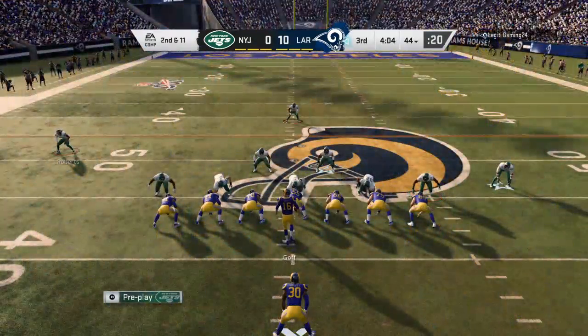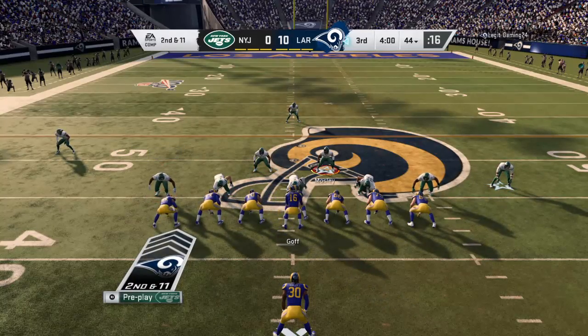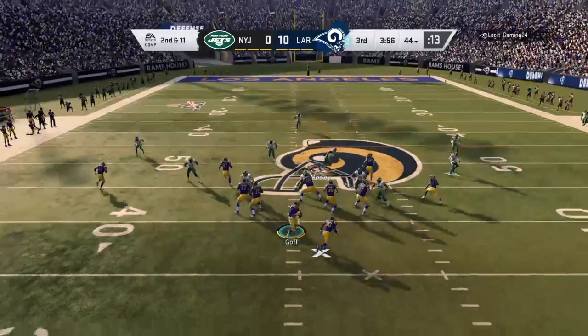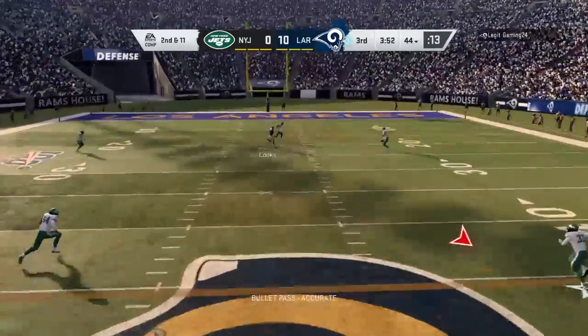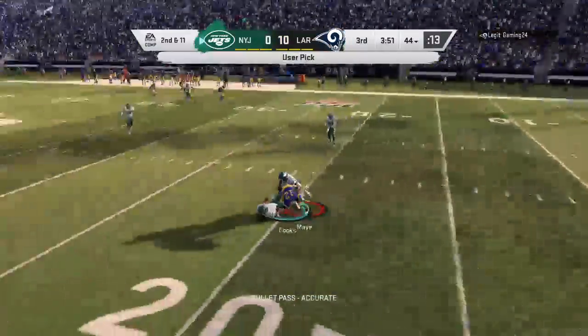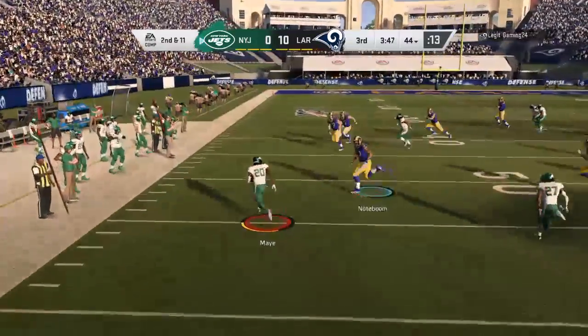And plays like that are exactly what this defense needs here early in the second half to give it a little spark. I think their halftime adjustment, what they talked about, maybe it's just a little inspirational speech. Who knows? But looks like they're ready to go. He's letting it fly for Cooks. Into double coverage, and it's intercepted. Marcus May with a pick.